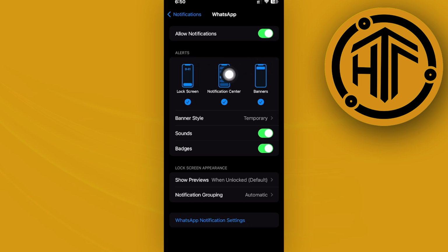Now make sure that this is turned on so that you will not have any issues with your WhatsApp notifications not showing. So that is essentially all for this video.